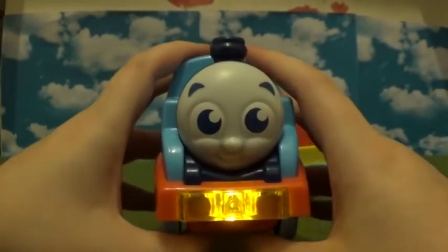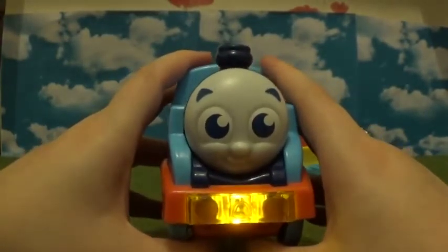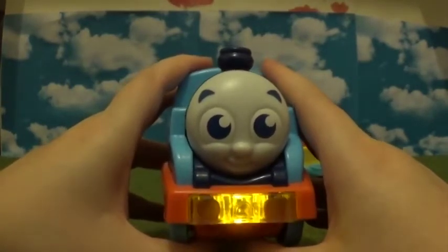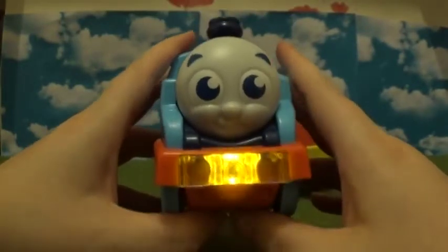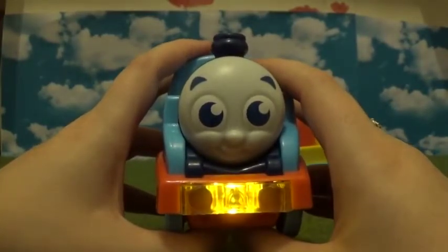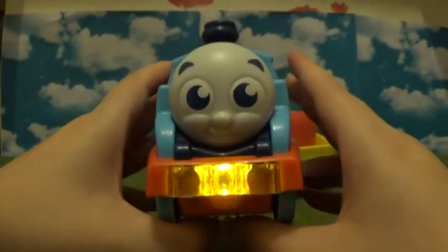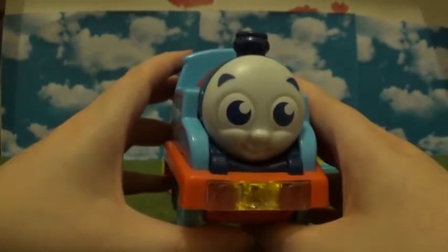Let's jump over the green tracks. Hi, Cranky. I've got a birthday delivery. Let's jump over the purple tracks. Hi, Cranky. Do you have any presents for me? I'm tired from funnel to footplate. Oh, let's rest at Tidmouth Sheds.